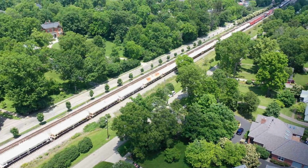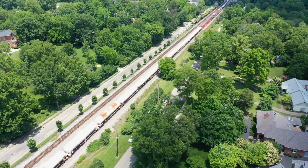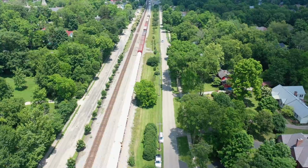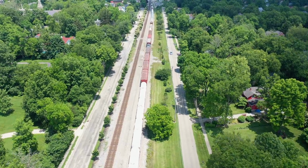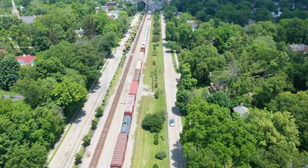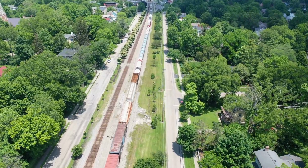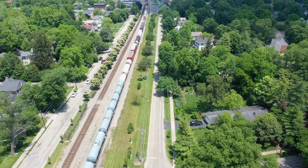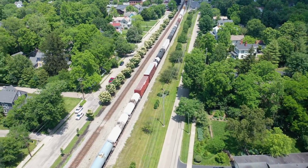A quiet zone is a designated area where trains are not permitted to routinely sound their horns while passing rail crossings. There are two grade crossings here, one at Sharon Avenue and then south of here at Oak Avenue. Engineers are only allowed to sound their horns under certain circumstances, including when passing another train or in the event of a possible emergency, say someone's on the tracks or maybe a little too close.